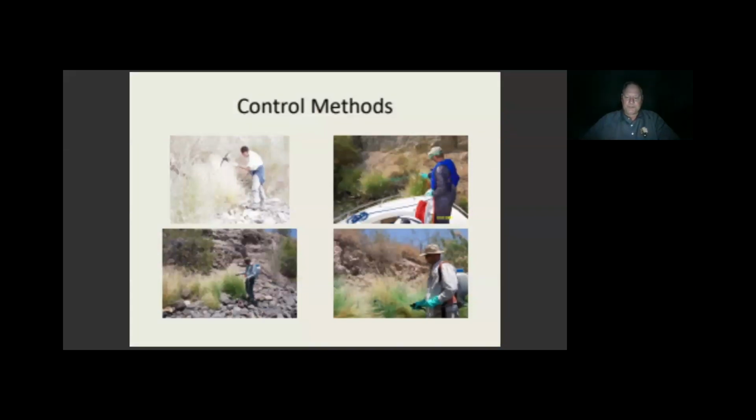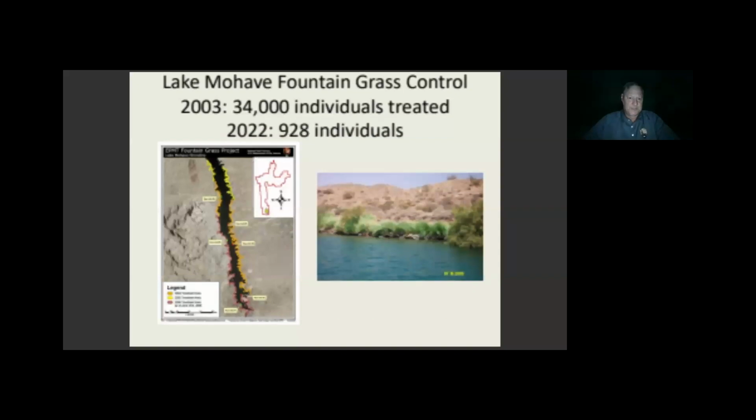So these are different control spot treatments with backpacks. We treat on Lake Mojave. I'll show you some slides on that. That's our longest term control area. So here's some of the fountain grass work.